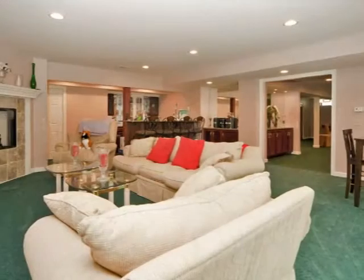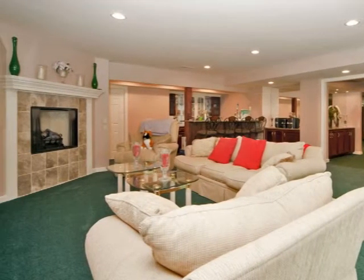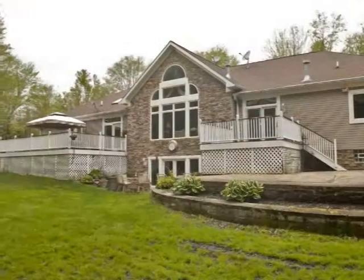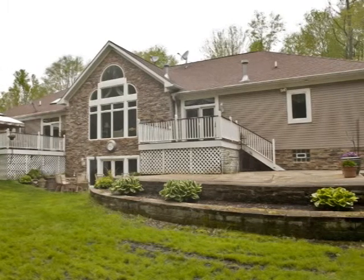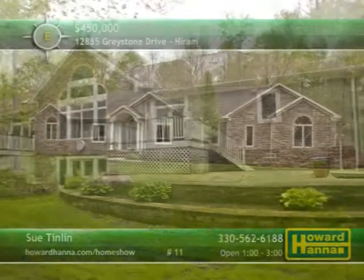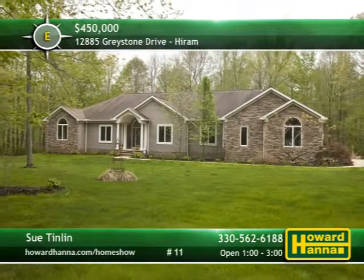The finished lower level is home to a family room with the fireplace, a full bath, a game room, and a custom sauna. Recline on the rear deck, which provides views of the professionally landscaped yards, fountains, and landscape lighting. Take it all in at this afternoon's open house between 2 and 5 with Sue Tinlin.